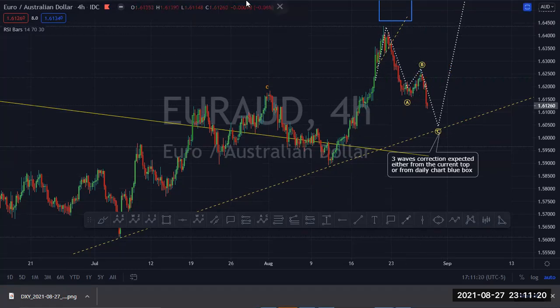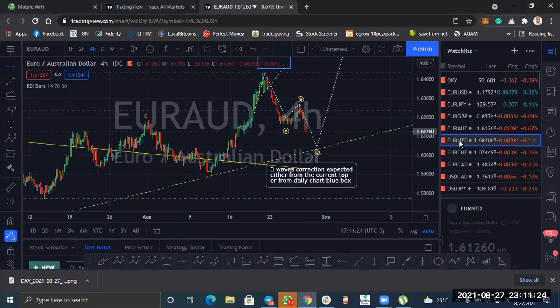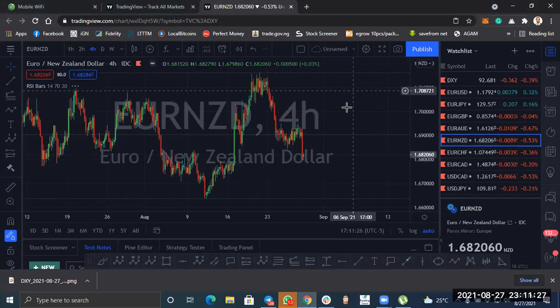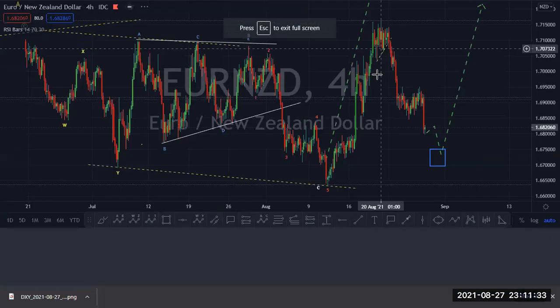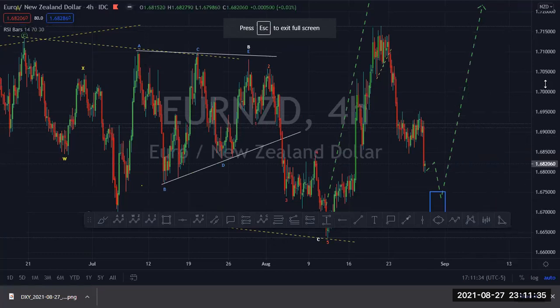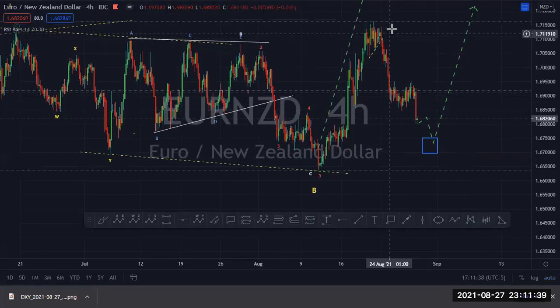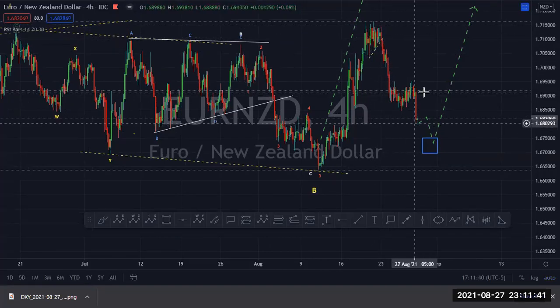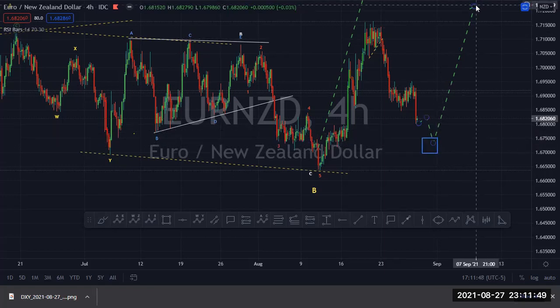The market opens on Sunday night. You know, New Zealand, like New Zealand and Euro AUD are doing the same thing. So what do I expect here? I just expect a further drop, a little drop again to this level. Then the buying will continue.